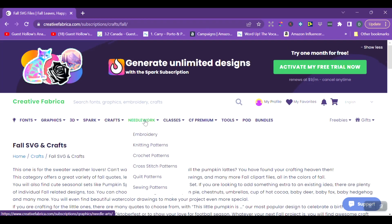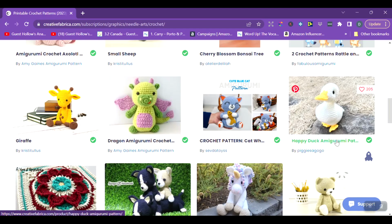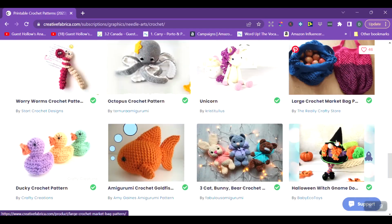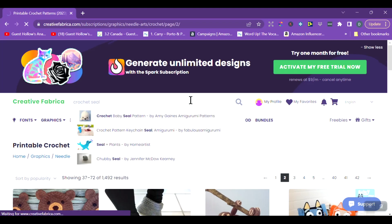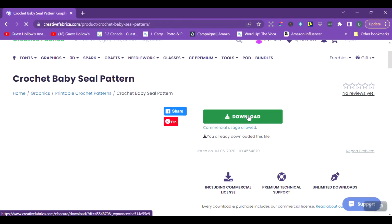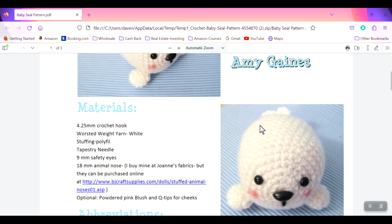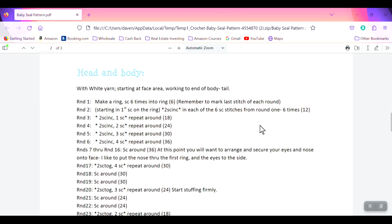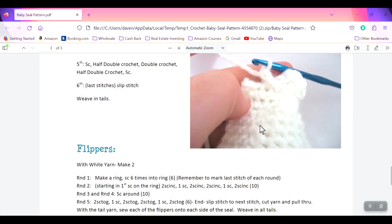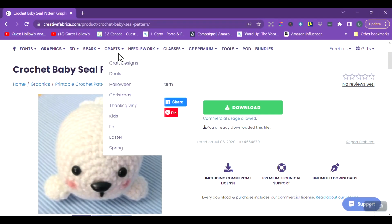Now we have needlework. So what I did was I went to here, crochet patterns, and we just went through and we looked at these, and that's how my daughter picked out the little seal I'm going to show you. Seal, there we go. All right, so what we did was we picked him, we clicked on it, we went and we downloaded the file, and then we just printed this off and followed the instructions as best as we could. We are not experts, but there are the instructions, so it did help us create our little seal. So there is the cute little seal. All right, so we did that.